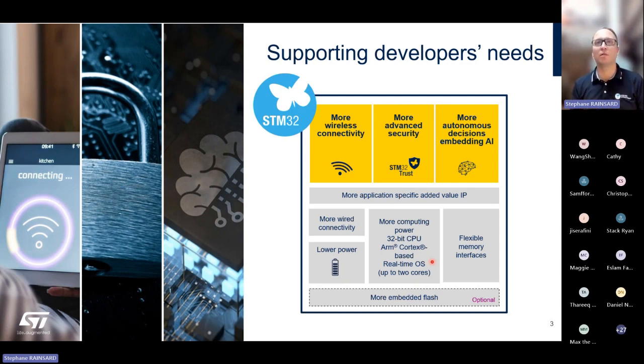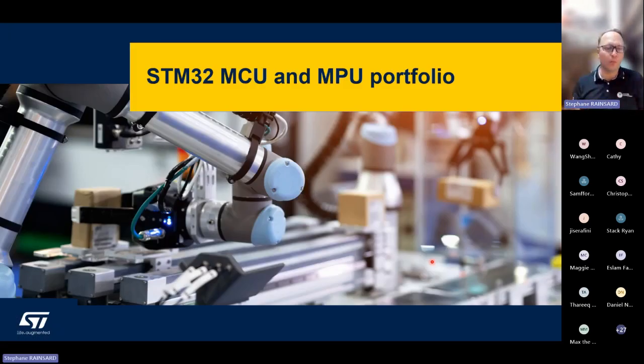And then on top of those pillars, or below those pillars, or sustaining those pillars, there is really pushing the boundaries in what we can do in terms of IPs. More computing power, more flexible interface, lower power. Most of our products have embedded flash. Some, like the MPUs, do not, so that's why we put it as optional, but we are really pushing on that. And for sure, the portfolio, the hardware, the MCUs and the MPUs that we are providing to the developers are a key component of the ST offer and the STM32 offer.